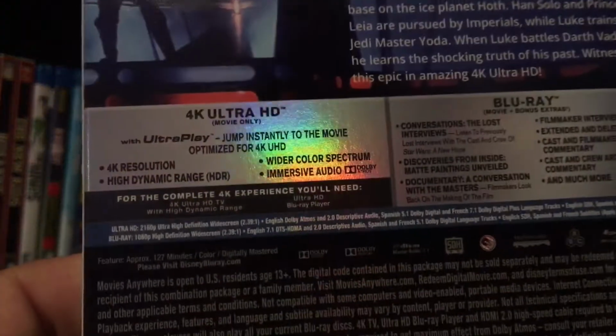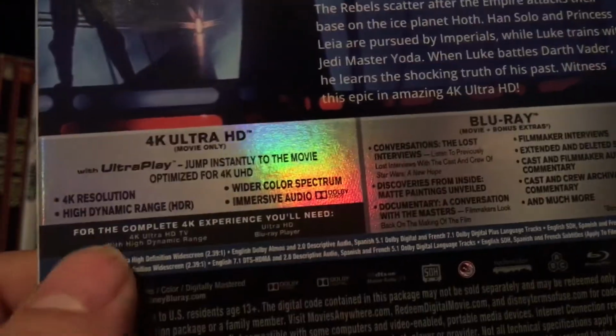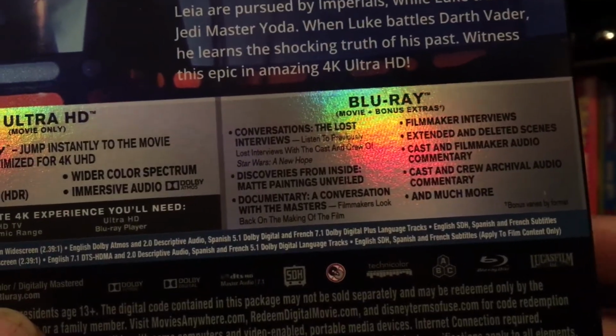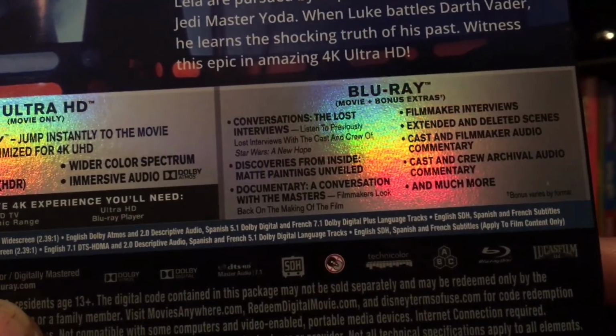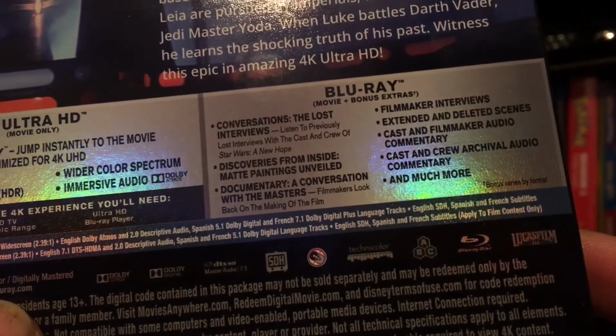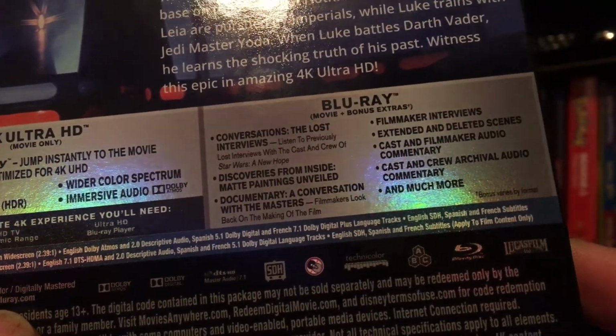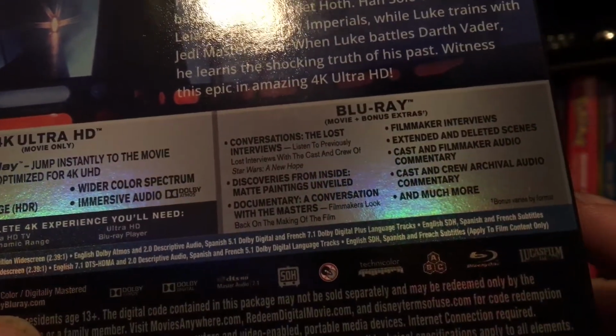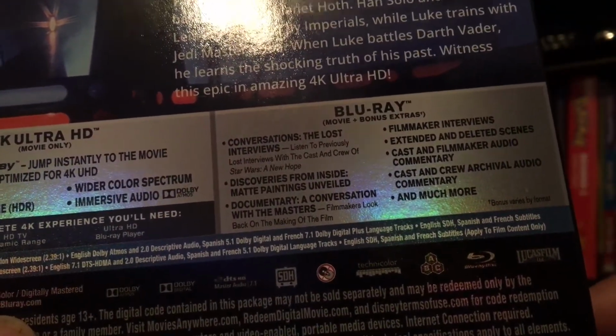And we got all the information on the back here for the 4K, as well as the Blu-ray and bonus features. So you got conversations, the lost interviews, discoveries from inside, matte paintings unveiled, discovery, a conversation with the masters, filmmaker interviews, extended and deleted scenes, cast and filmmaker audio commentary, cast and crew archival audio commentary, and much more. So yeah, and this is rated PG for sci-fi action and violence.